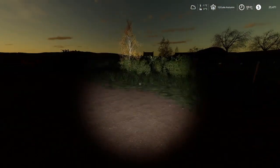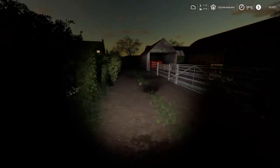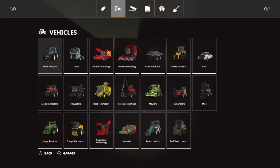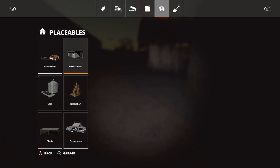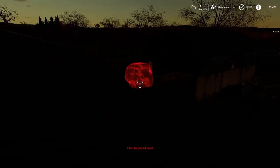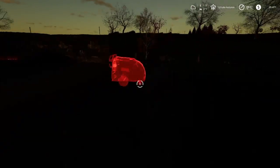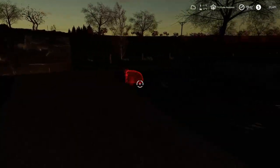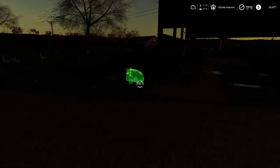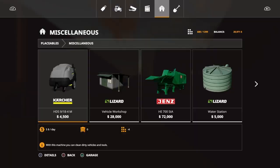However, now we need a pressure washer. So, let's see what we got here. I guess, well, we got this one. Kind of dark. I'm not even sure where I'm putting it. Maybe we can fit it in between. There we go. Perfect.